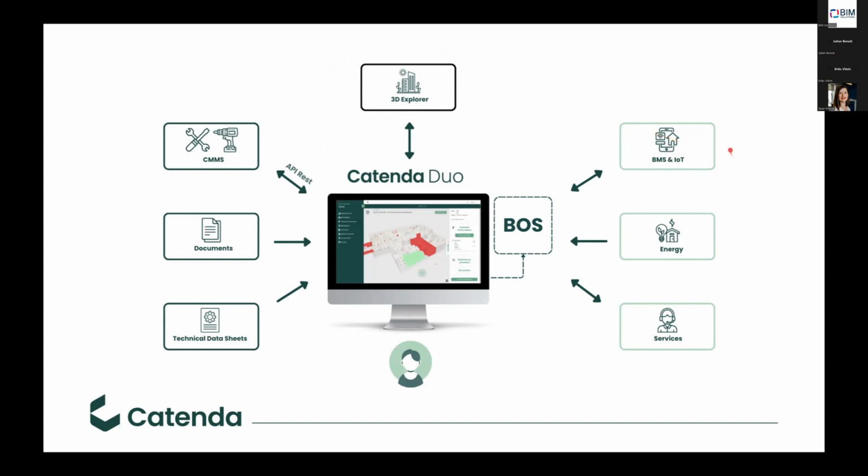On the right-hand side, you have, maybe it's not today, but it's the future. It's the way to go into this smart building proposition. So for that, we need to have a companion called a BOS, or Building Operating System. This is a software solution that we need to connect together with Duo to your existing building. And this is the little software that will do the connection between the digital world inside Catenda Duo and the physical asset. And we will be able to share information with that.